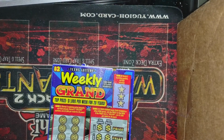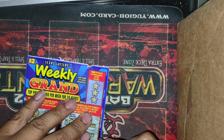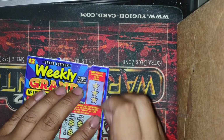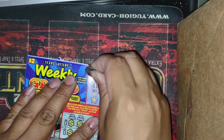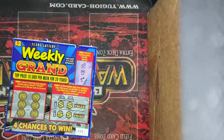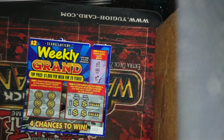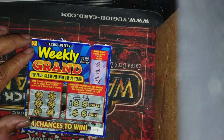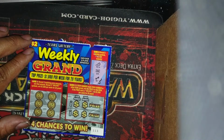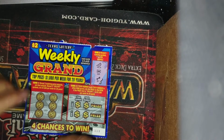So, we're going to start with the weekly grind, so we'll scratch this one first. If we get any two matching symbols, it was $20 instantly. We have a melon, a bar, and a key, so nothing. Gotta be careful. So we'll do game one, which is three matching prizes, reveal that amount.